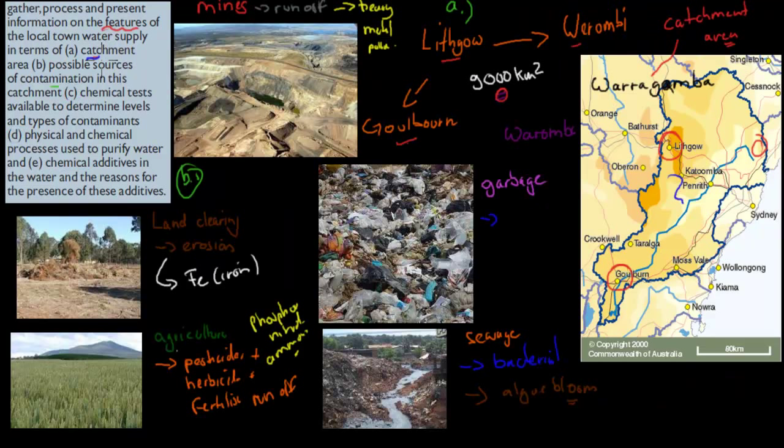A was the catchment area. I chose the Warragamba catchment area, which is 9,000 square kilometers in size. It goes from Goulburn to Bathurst and Lithgow. Lithgow and Warragamba, and covers everything sort of in between. That was the catchment area.